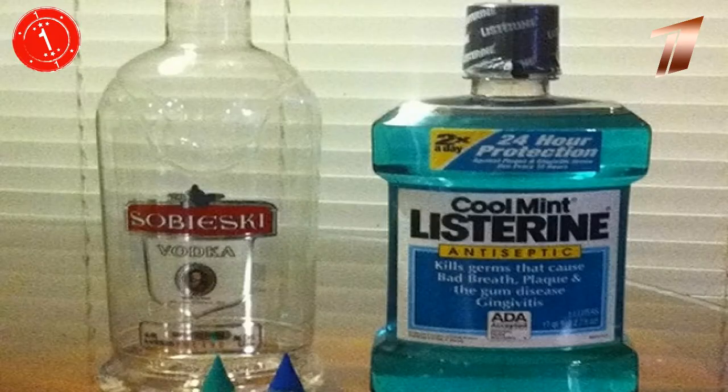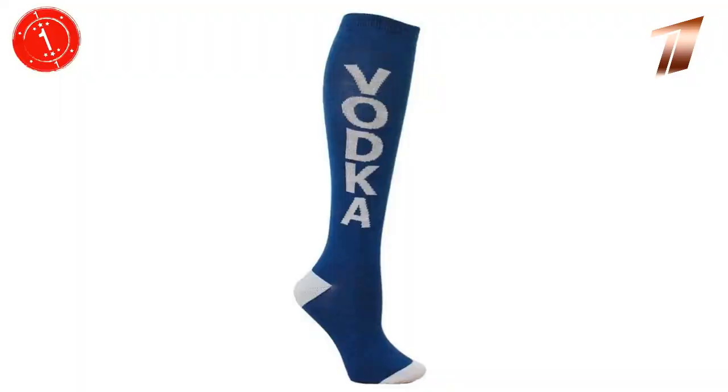If booze is allowed, but you're worried that the bottles will break in your suitcase, simply slide a thick sock over them. This will keep them protected and will ensure you don't spend the rest of your holiday picking glass out of alcohol-scented underpants.